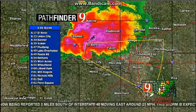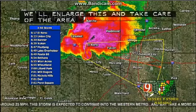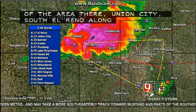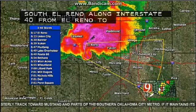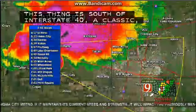It's in El Reno now, South El Reno, along Interstate 40. Let me tell you, along Interstate 40 from El Reno to Yukon, you better get off that thing. I know there's huge hail, but I would go north, even though there's huge hail. This thing is south of Interstate 40. It is a classic tornadic circulation that is usually life-threatening if you're caught out in it. Cars are not good at all to be in it.